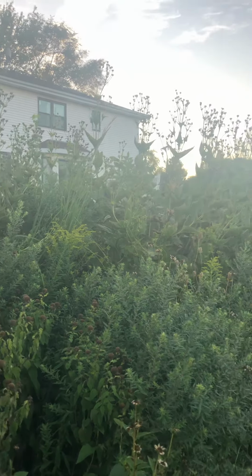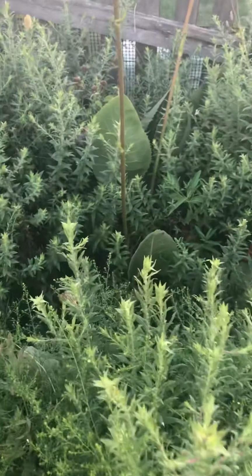This is called New England aster. It's very, very aggressive, and it'll be a very pretty purple with a little bit of yellow on the inside. But it won't bloom until September. This alien-looking thing right here is related to cup plant. They're both in the genus Silphium, but this is compass plant. Look how big this leaf is.